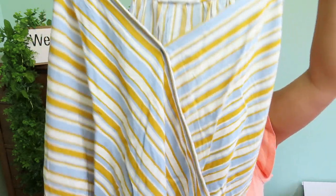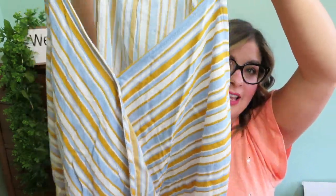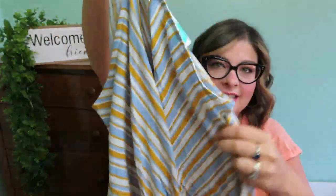So yeah, I was just going out of my comfort zone. Wanted to try it. Same thing with this one. Going out of my comfort zone. It is by Mark & Spruce, the Max Surplice top in yellow. And I know it's spaghetti straps, but I was like, well, I'm gonna try it. And it doesn't have stretch, but I'm gonna try it.